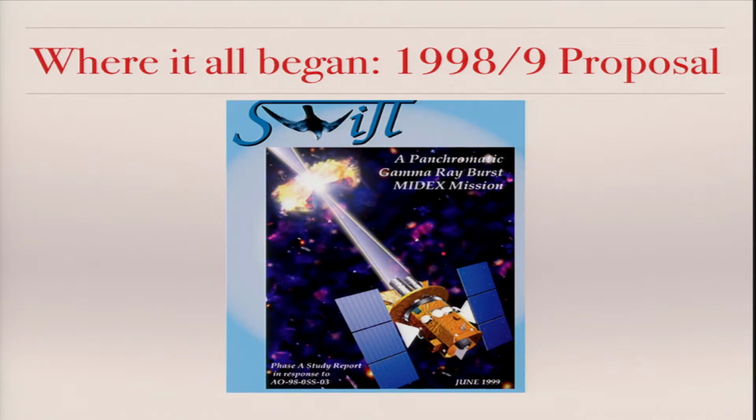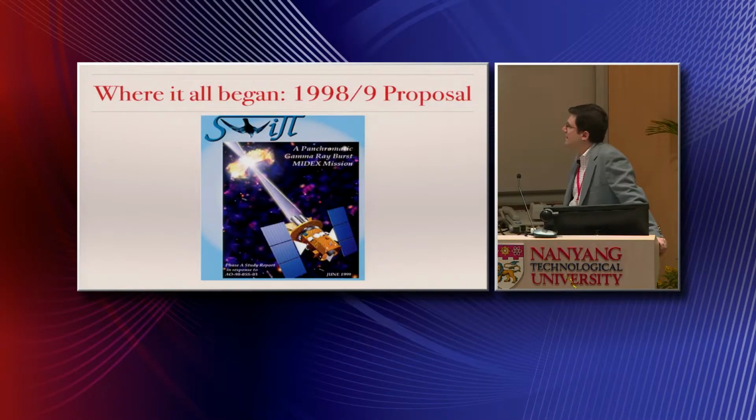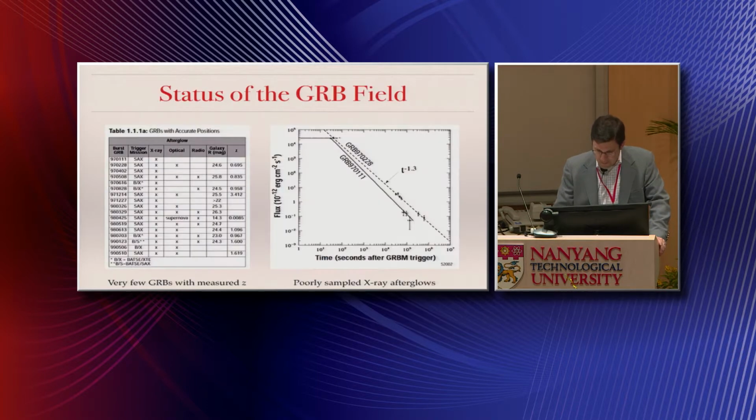Hopefully everyone in this room was actually alive at that time. But I thought what we could do is go through what science SWIFT was initially designed to do, what the metrics for success were that it originally had. We can compare that with what it actually did and see if we can learn any lessons for future missions going forward as well.